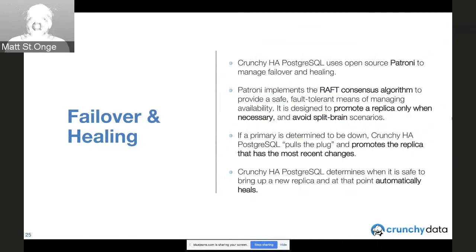Once it's safe to bring up the old primary as a replica, Crunchy HA Postgres detects that this has come up, but doesn't let it rejoin the cluster as a primary. You're going to be a replica, and we need to heal. So we need to catch you up to the point at which transactions were actually distributed, and bring you up to the latest and greatest transactions.